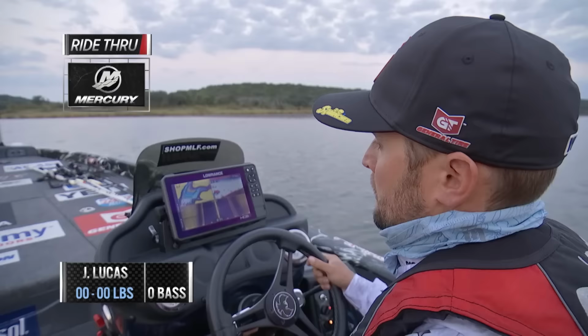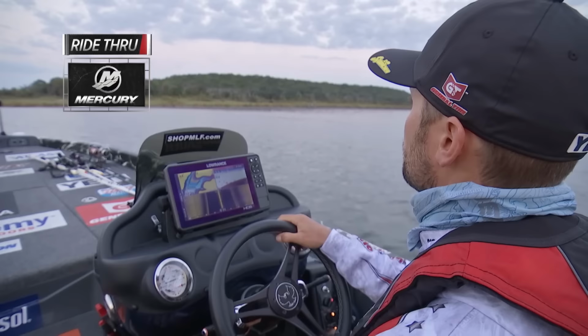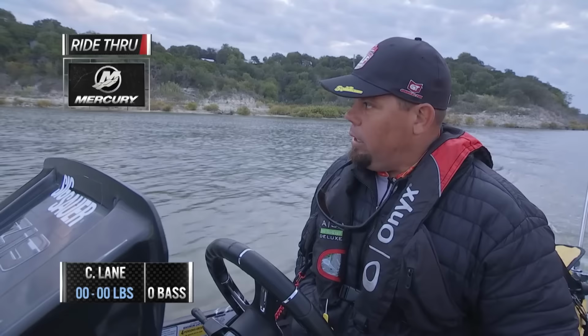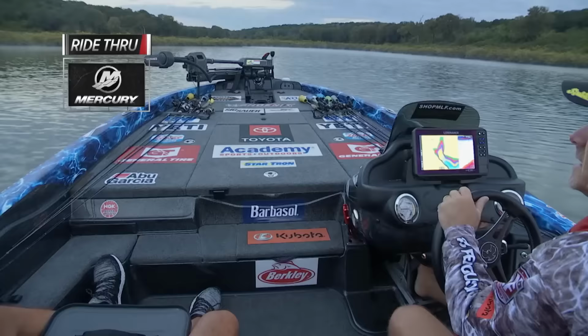If it's all just rock, looks like a lot of sand right here. There's obviously timber. Really just want to know if there's grass or not. I really think that back where we took off out of, there was a lot of action, and I'm not seeing that up here. I think that's going to probably be the biggest key today, is finding an area that's got a little bait fish in it.